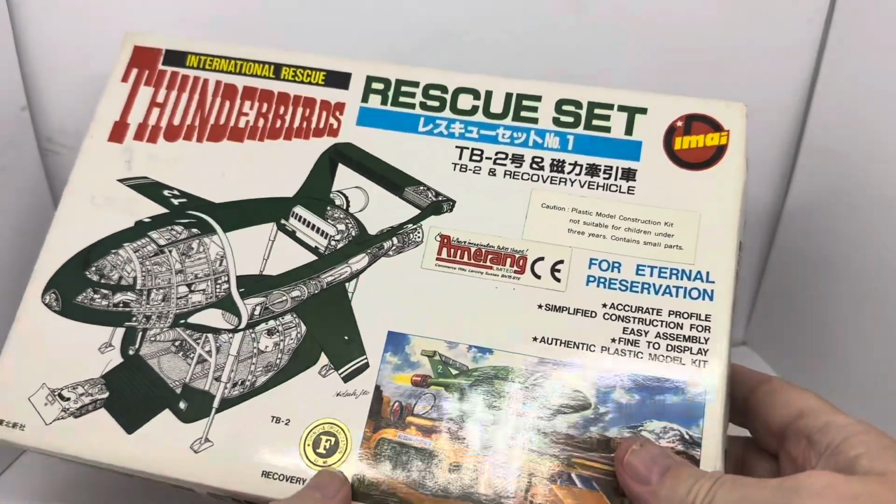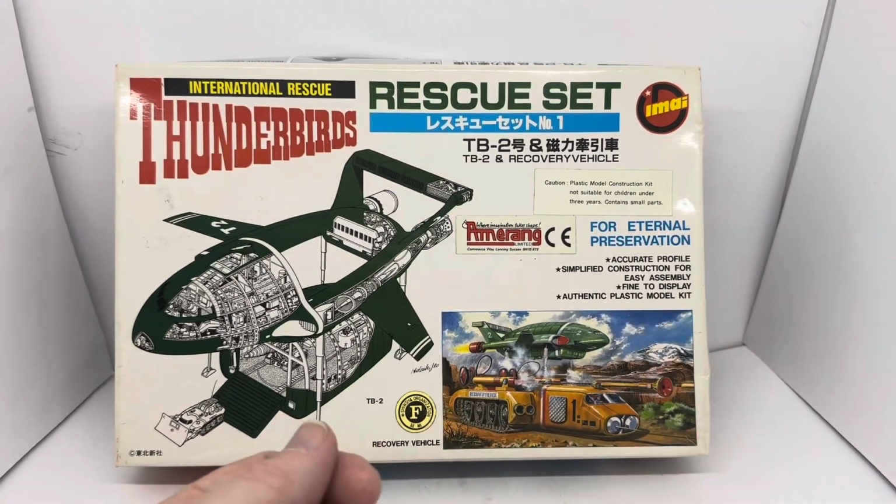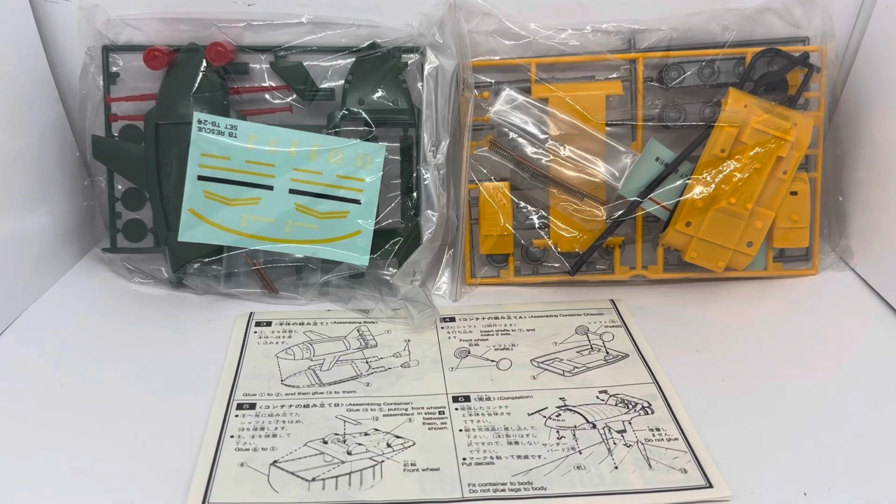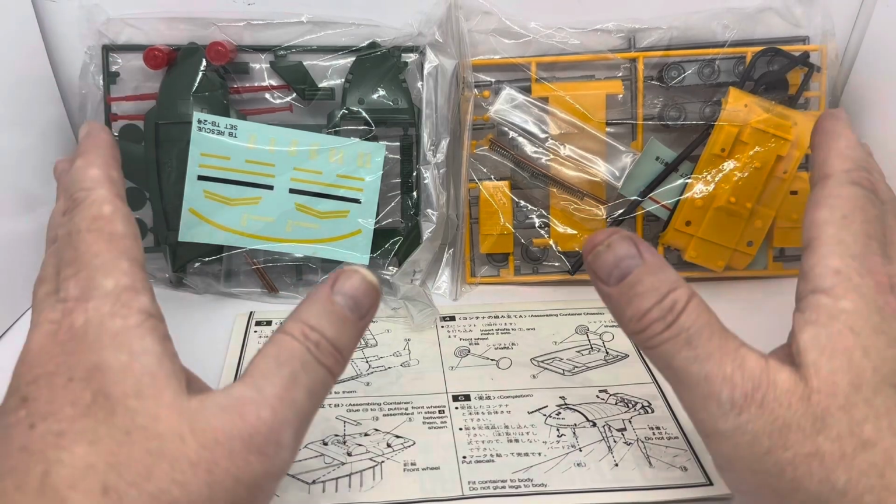Okay, that's the box. What we're going to do now, we're going to open the box and we're going to have a look at the contents. Okay, so I've removed the contents from the box, and this is what we got. So we've got the 2 packs.